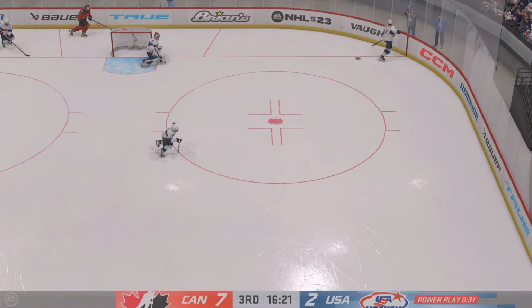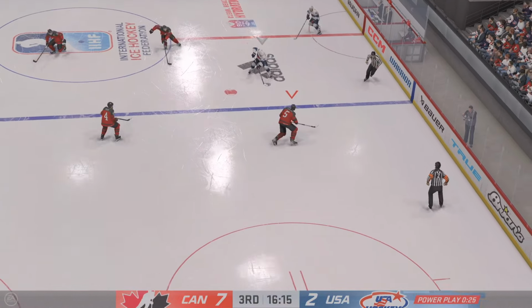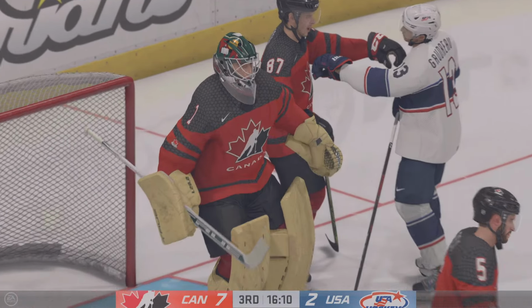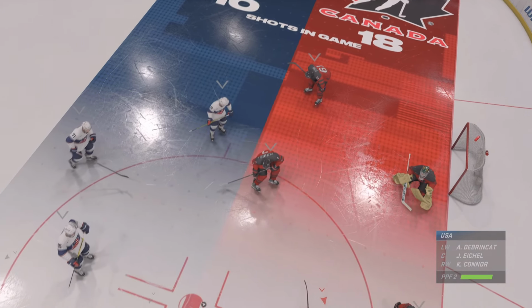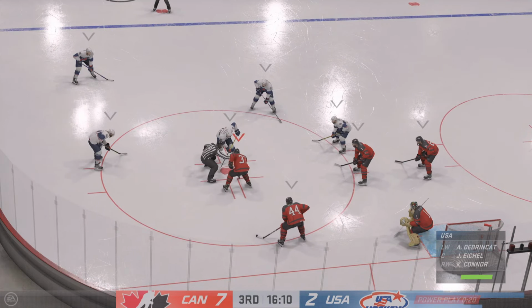Team USA's got some room to do something here on this power play as their penalty expired. Great pass from the left wing. Oh, he got paddled by Fleury. Makar's point streak has been a thing to behold. You start to get superstitious on a run. You do everything the same, you wear the same suit all the time.